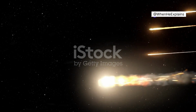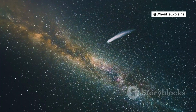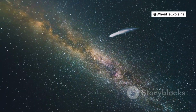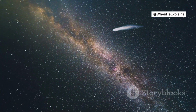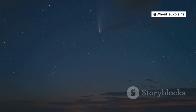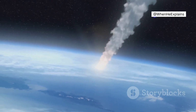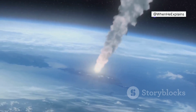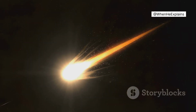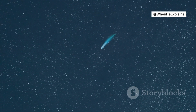So what's the difference between a meteor and a comet? While both can create spectacular sights in the sky, they are quite different. A comet is a small, icy body that develops a glowing coma, and sometimes a tail, when it comes close to the sun. Comets are made up of ice, dust, and rocky material, and they orbit the sun in highly elliptical paths, often taking many years to complete one orbit. Meteors, as we've learned, are the result of meteoroids burning up in our atmosphere. They are much smaller and their appearance is brief, lasting only a few seconds, whereas comets can be visible for months. Think of it this way: a comet is like a long-distance runner, visible for a while; a meteor is like a sprinter, fast and fleeting.